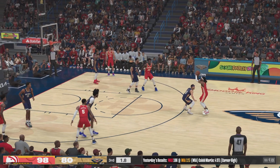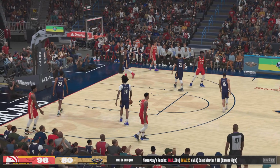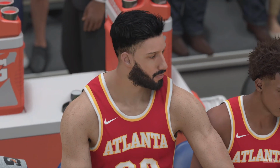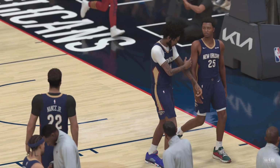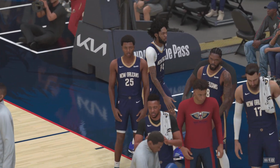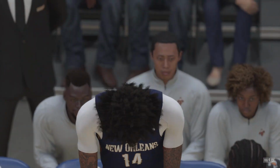Here's Carey, fires the 3, and that one released in time, but no good. And so it's the Atlanta Hawks with an 18-point lead as the quarter comes to a close. And their ability to get points in the paint has made all the difference in this one. We've got more in store for you right after this.